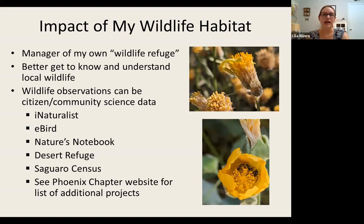Seeing what it gets ID'd as, and then learning more about that plant, and then figuring out, okay, is this something I think I should let stay? That has been the best way for me to manage my wildlife refuge well.